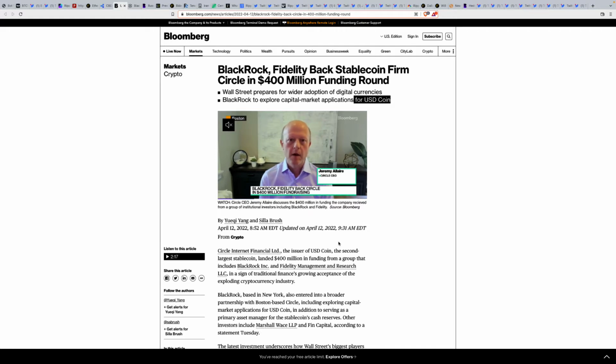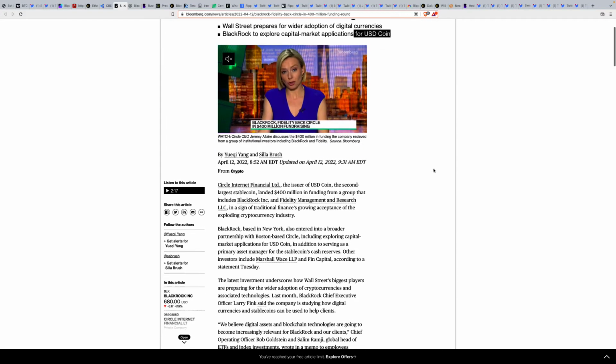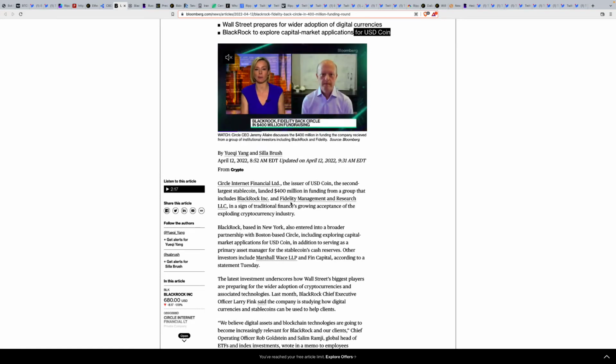It runs on Solana, it runs on Ethereum, it runs on HBAR, it runs on Avalanche. So these coins that we hold, they're a part of the game. They're a part of the inner circle, and we're there. So Circle, the issuer of USD Coin, the second largest stablecoin, landed $400 million in funding from a group that includes BlackRock, Fidelity, and a sign of traditional finance growing acceptance of the exploding cryptocurrency industry.